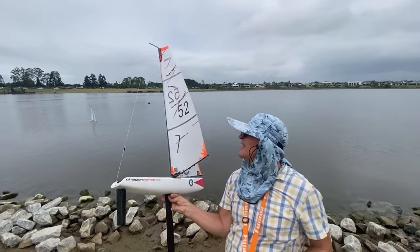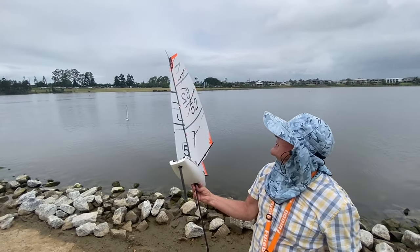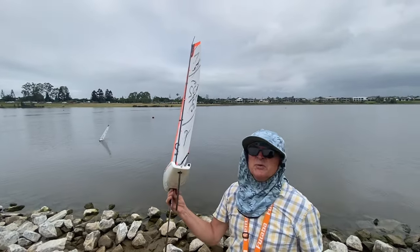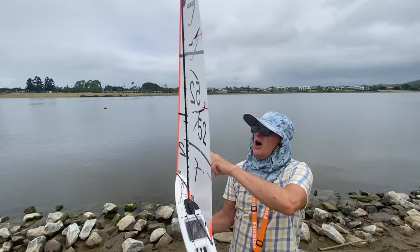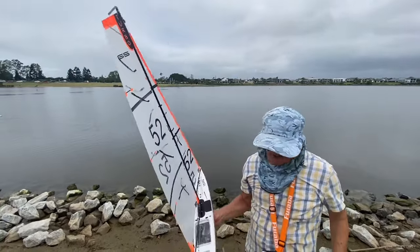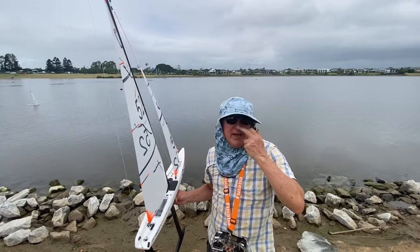Okay. So as we pull it in, see how the twist increases, and that's because I've got mast bend happening here. I've got these tie-ons really super loose at the moment, super loose to the mast. So what we're going to do is put it in the water now and see.